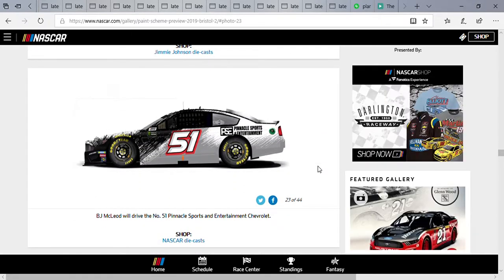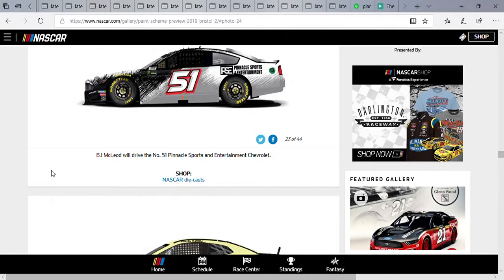Okay, BJ McLeod, I see you stepping it up with the Pinnacle Sports and Entertainment Chevrolet. Like the detail on this one. It's got some black here, gray there, and white there. I like how it's got like a rust feel. So yeah, I think it looks pretty good. Number font didn't change, but anyway. I like how it's got some stuff here. Yeah, I like this one. Thinking BJ will be in a Chevrolet, but hey, it is what it is, so yeah.